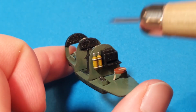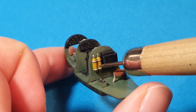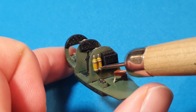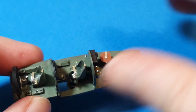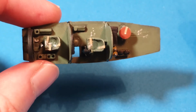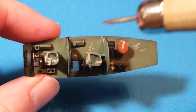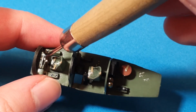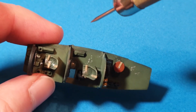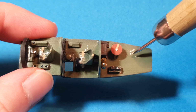Another slight mistake I made, as I think I mentioned earlier, was a little bit of silver got lost in the gap there between the oxygen bottles, but it's not the biggest problem in the world. I think the biggest problem I had with this cockpit was exactly where I'd put the silver paint chipping. Now, as you can see, I think I did all right there on the rudder pedals for the pilot, but I completely missed the mark there, and to a lesser degree there.